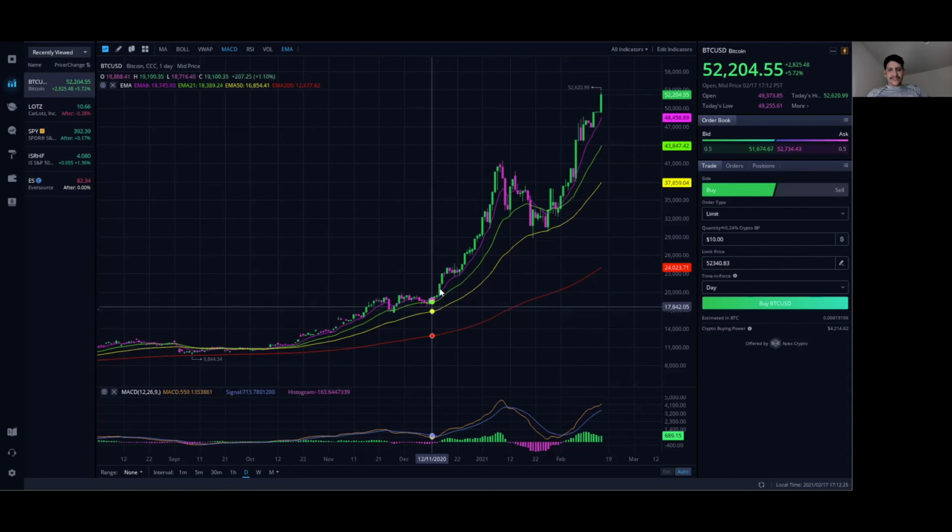And that's exactly what I did. I took some profits around 30K, 29K, right? I took some of my profits because my target was 35K, right? And then I started allocating to other crypto. I started going heavy into Ethereum.